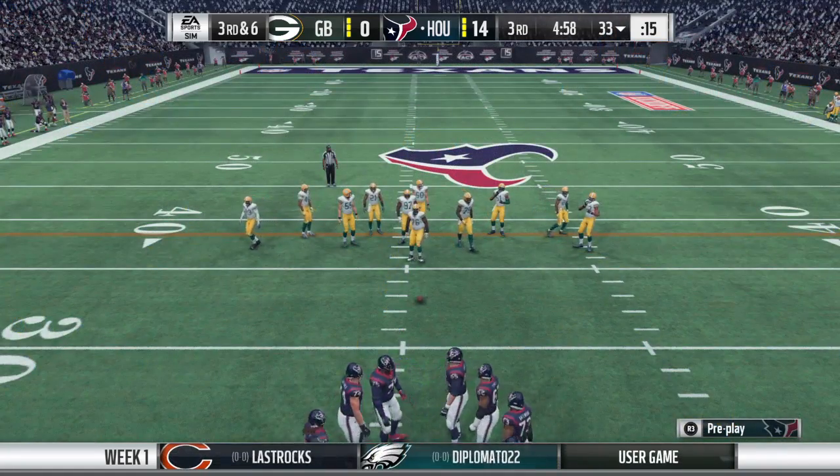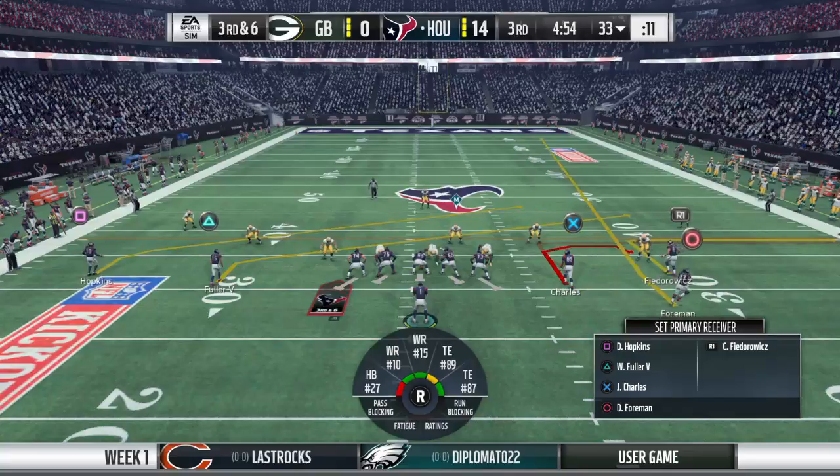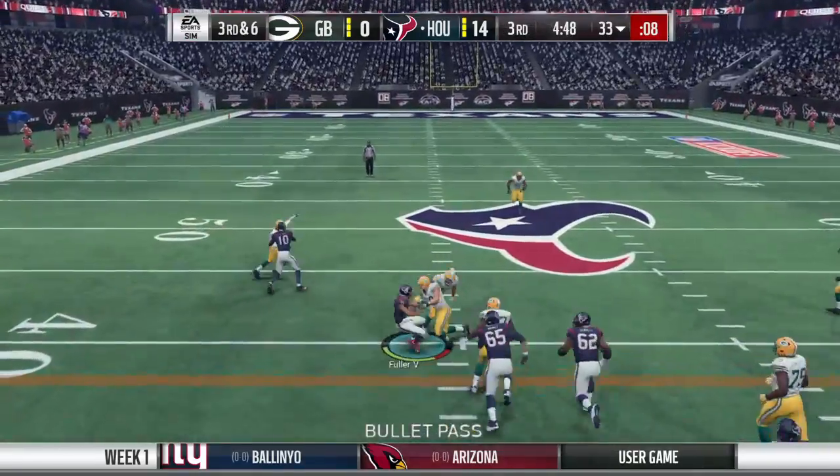The Texans on 3rd down. They've converted 3 out of 5 thus far. This will be 3rd and 6. Let's go. And now the first throw for the backup quarterback.